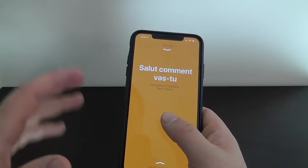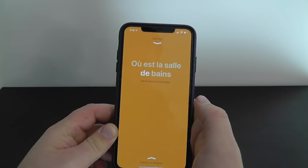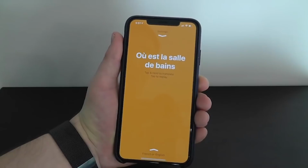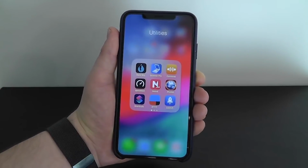Now let's give you another example. Let's say you wanted to find out where the bathroom was. Where is the bathroom? Où est la salle de bain? As you can see, not only does it say it out loud, it shows it here on the screen. Very simplistic and easy to use design that's going to really help you out, especially if you go traveling.